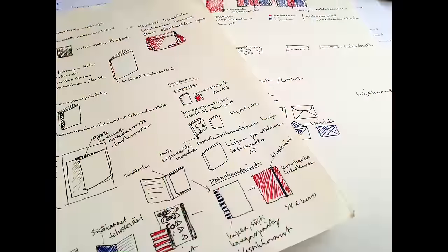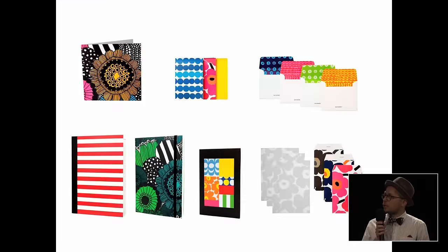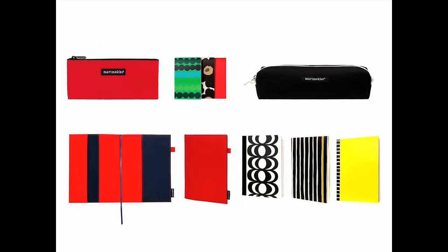Sometimes it's only a little detail. As you see here in the down corner, I'm using the colors, small details, stitchings, colors of the stitchings. There are plenty of things that I'm thinking then. And in this case, I wanted to use really classic Marimekko colors that we always have. Bright red, dark blue, yellow, and black and white. Sometimes it's all about prints, like here. Details, inner sides of the envelopes. Or then, like here, sometimes you need solid colors to make the collection somehow perfect and to combine different patterns together.